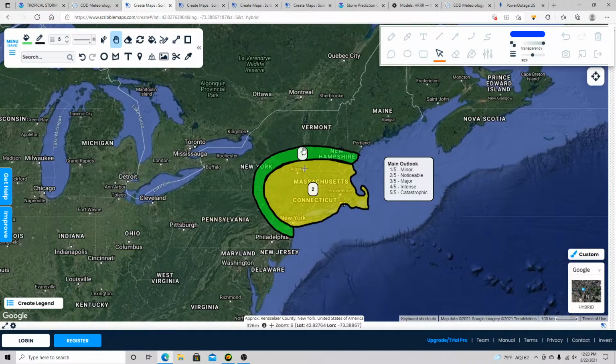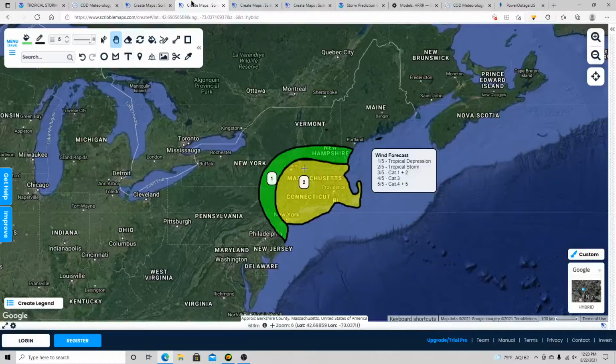And you have that 1 out of 5 across parts of South Central New Hampshire, Vermont, Southeast Central New York, Northeastern Pennsylvania, even for Northeast Central New Jersey as well. Let's go into a little bit more detail.